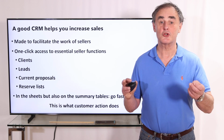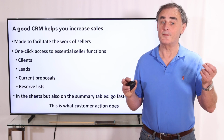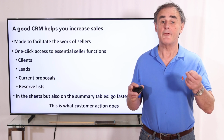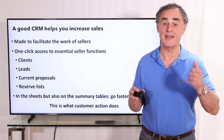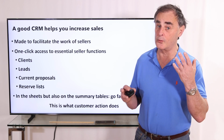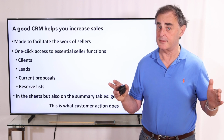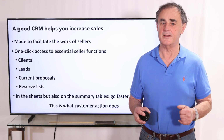A good CRM should help you increase the sales. It should make it easy for you to work and find new customers. You should have one-click access for essential salespeople functions like clients, leads, current proposals, and a reserve list. It's always good to have a reserve list because if you lack customers at one point, you can go and try to pick these clients.